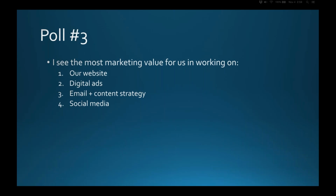Once those 2 houses are in order, that's the perfect time to then go to digital ads and social media as well. I think of digital ads as they raise your ceiling, but they don't necessarily do anything for your floor. So in other words, if you're not performing well right now, you want to get your house in order first before you go ahead and do digital advertising and bring brand new people in there.